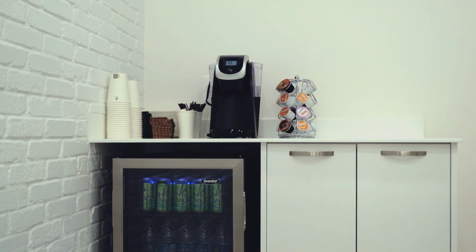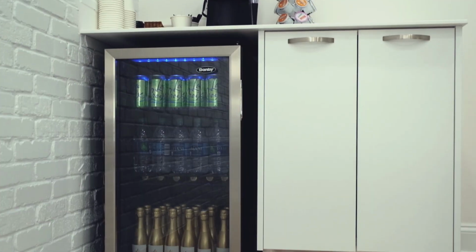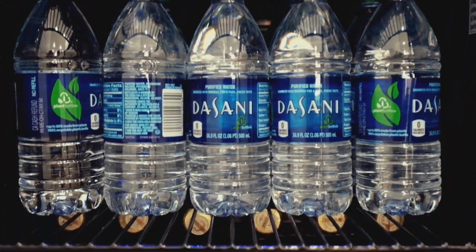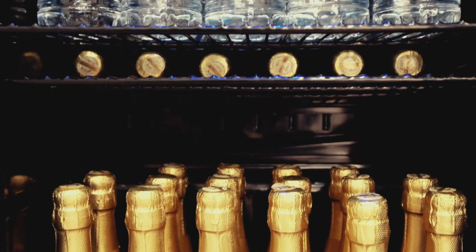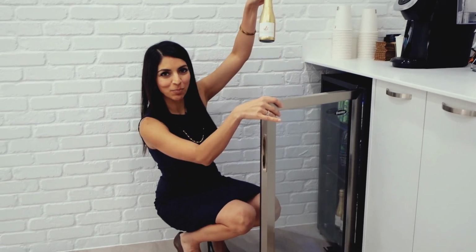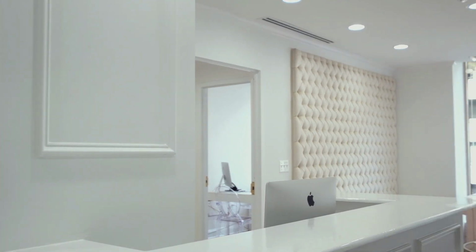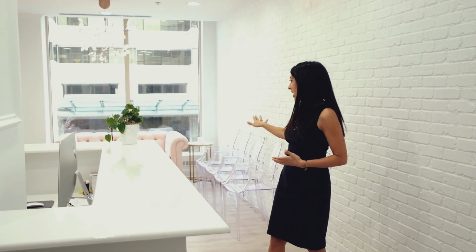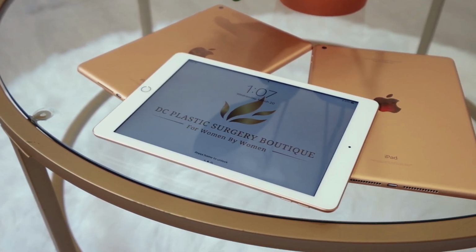When you first walk into our office, the first thing you see is our custom designed beverage station. We always keep our beverage station stocked with coffee, water, sparkling water, and of course, champagne. We're a totally paperless office, so that means that we do all of our check-in on computers. Patients do all their intake on iPads, and that lets us keep the space uncluttered.